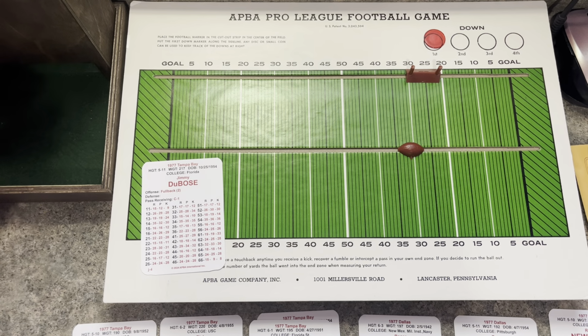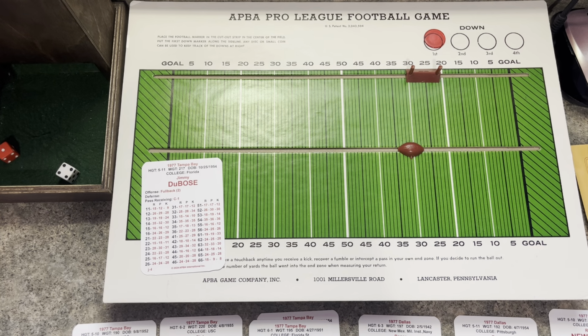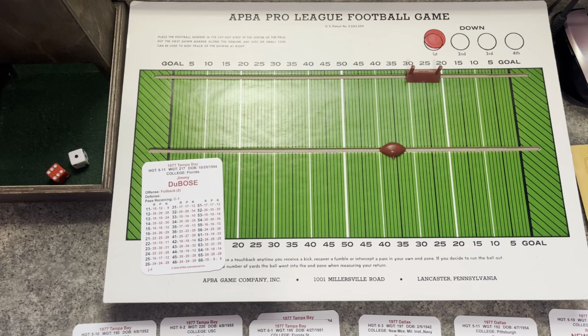The snap to Huff. Hands it to DuBois. 14 is a 35. That's a 3-yard gain, but there's a flag on the play. Let's see what the flag is. 7. 4. False start offense. 5 from line. So they'll get marched back 5 yards. It is 1st and 15.